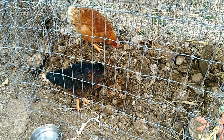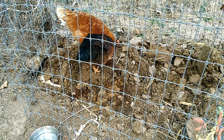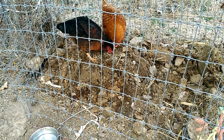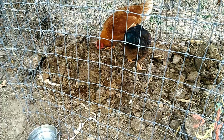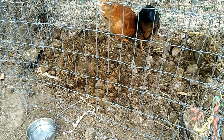Well, as you can see, it's just the two girls in here right now. Being springtime, everybody's feeling really feisty, and it was just getting to be too much with 4 of them in there all together. So I took the other 2 back out, took them to the main chicken rooster area, and these 2 are still hard at work in the garden. And for only having 2 in there, they're not doing bad.